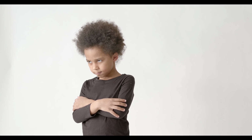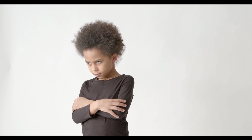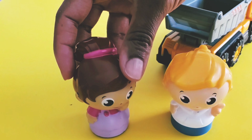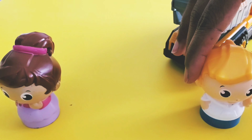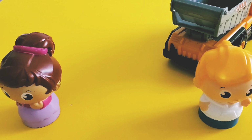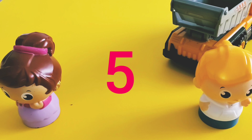This boy is feeling angry. What can the girl and the boy do to cope with being angry? That's right. They can take a break and count to 10. The girl's going to go over here, and the boy's going to go over here, and we're going to count to 10. 1, 2, 3, 4, 5, 6, 7, 8, 9, and 10. Great work counting to 10, little boy and little girl.